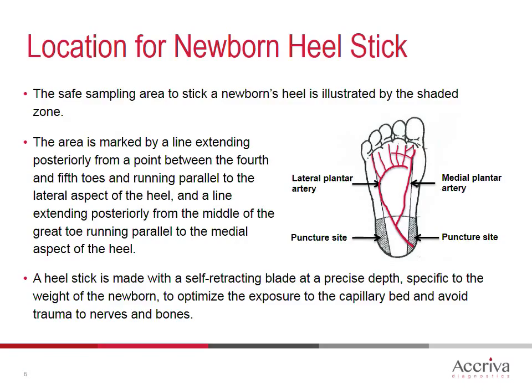One of the things that I want to bring your attention to is in the third bullet. Heel stick is made with a self-retracting blade. Is anybody in the room still using the old-fashioned lancets? Right? Okay, right. They're verboten, right? We don't use them. Not only are they no good for the child, because you can never get a precise depth, oftentimes you're going down, hitting the heel bone, the calcaneus, but for you, the operator, you are now exposed to that sharp blade and you can get injured as well.